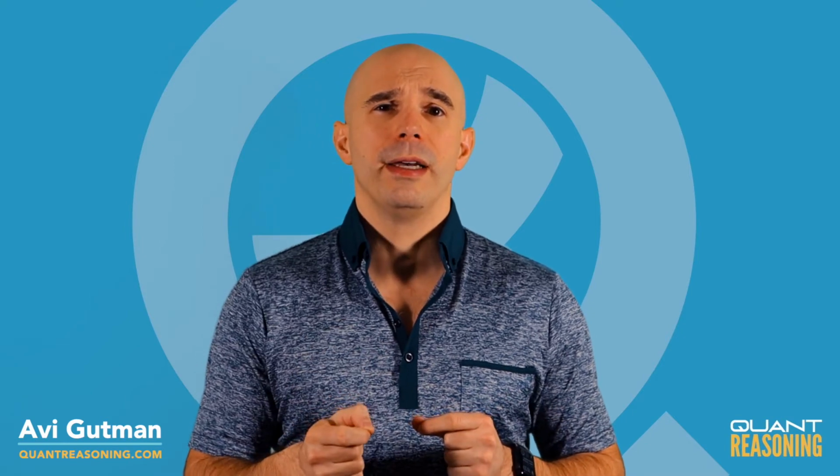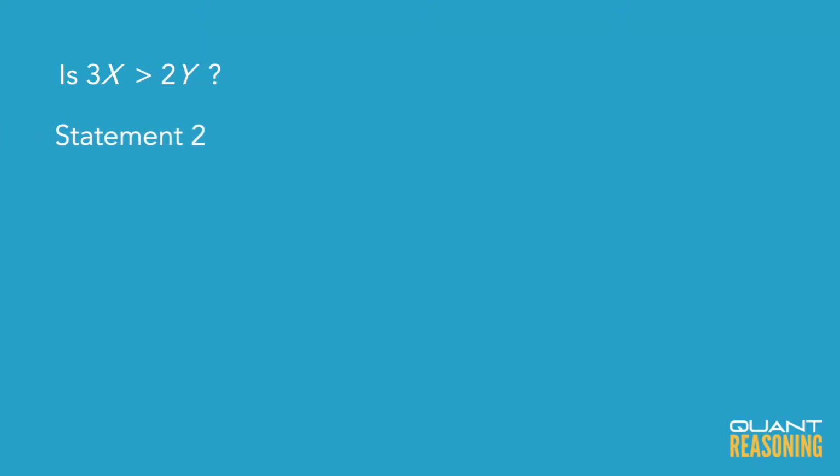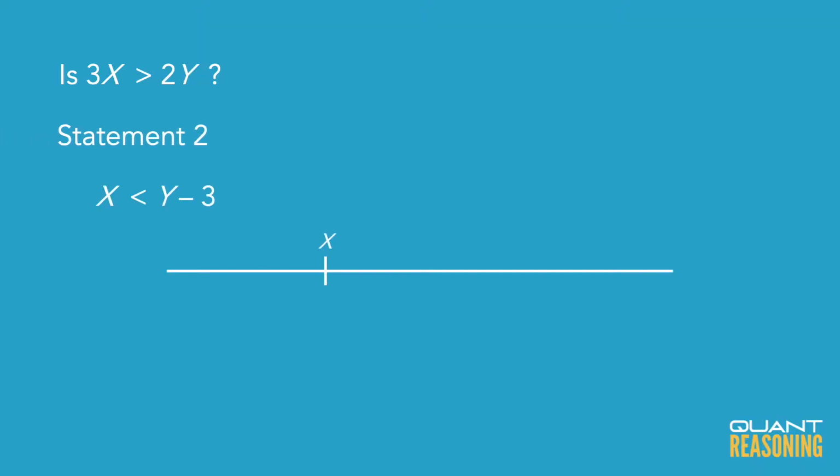So what's so tricky about statement 2? We wanted to know, is 3x greater than 2y? And statement 2 just tells us that x is to the left of y minus 3 on the number line. Now, if we didn't know anything else about x and y, this statement doesn't have a chance of being sufficient. Why would knowing the relative order of x and y minus 3 on the number line be enough for us to infer whether or not 3x is greater than 2y? There are so many different ways that that could play out on the number line.